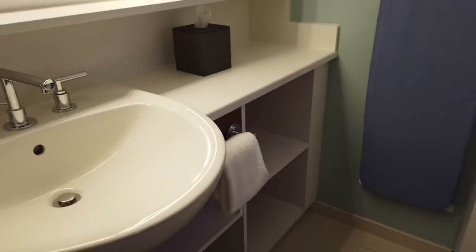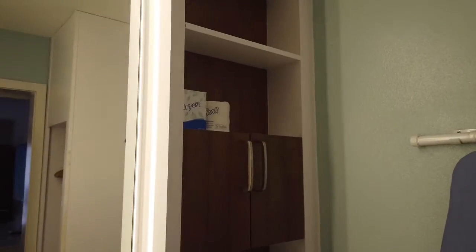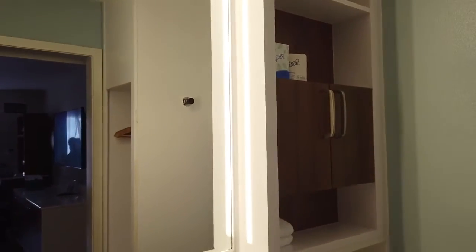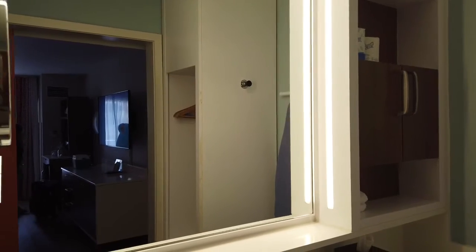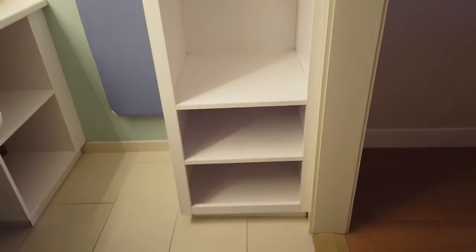And here is more room, more closet space here with some hangers. And you can see that there is an ironing board if you need to iron, extra toilet paper, everything you could possibly need was there. Then, like I said, the room was very clean. It was just a great room.